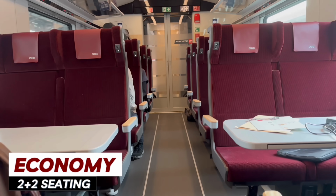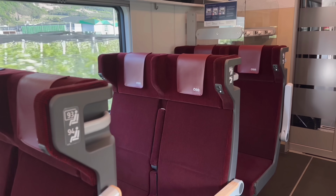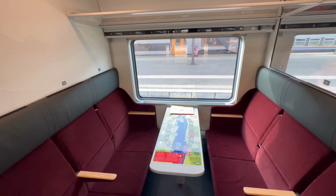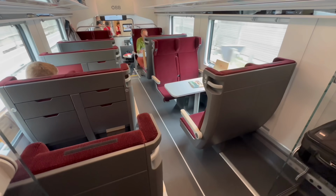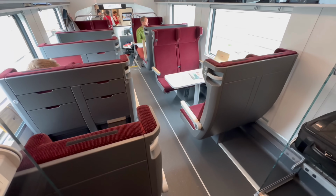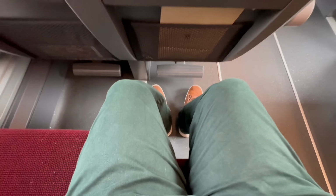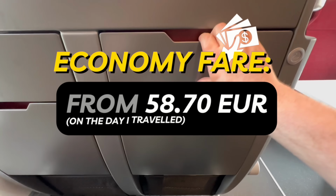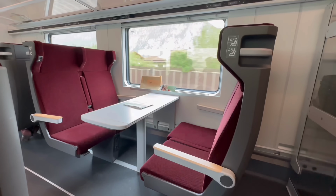Economy is in a 2-2 layout. It's really smart in the open saloons, and there are also some 6-place compartments on board if you have a big group. The seats are similar to first class, albeit narrower and with decreased legroom, but they're still very pleasant, and at €58.70 for the trip, it's still a really good option if you can't stretch to first class.